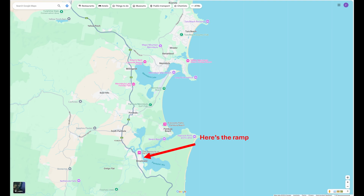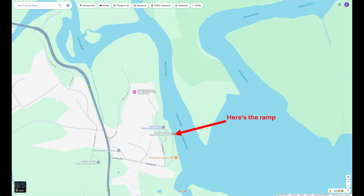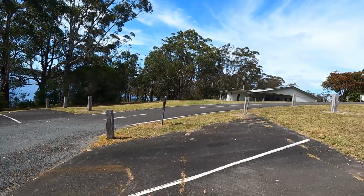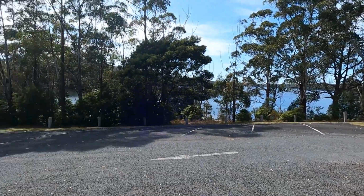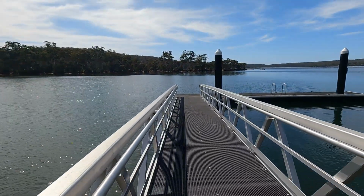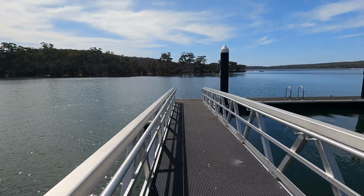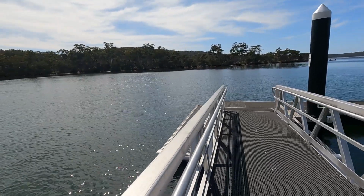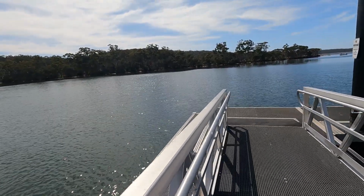Alrighty, here we are at our next ramp, Pambula ramp. It's a little bit out of town. The parking is plentiful, but it's tight in places, as you'll see. It's ocean accessible, and it's via a bar. Boat size for launching here, you could go up to around the 6 meter mark. It's pretty shallow for the first few hundred meters in the channel, and also up near the mouth of the river there are quite a few sandbars which probably do move around.